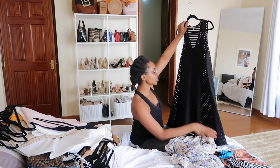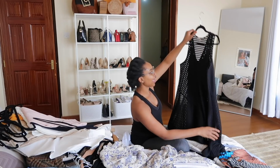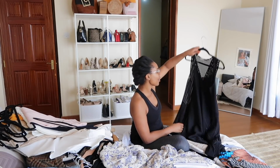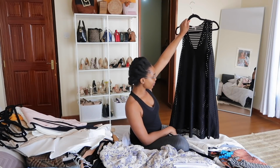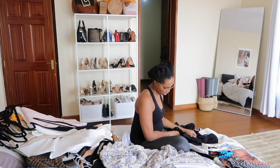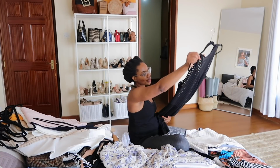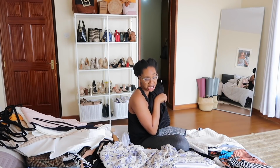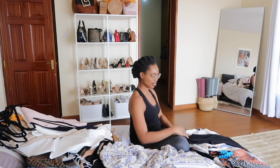Okay, this dress I actually like. I have worn it in the past year. I did wear it while I was pregnant, but I feel like every time I wore it, it was a bit short. But it's Tracy Reese, so it's a black designer. This is harder than I thought. I'm gonna keep it for now.